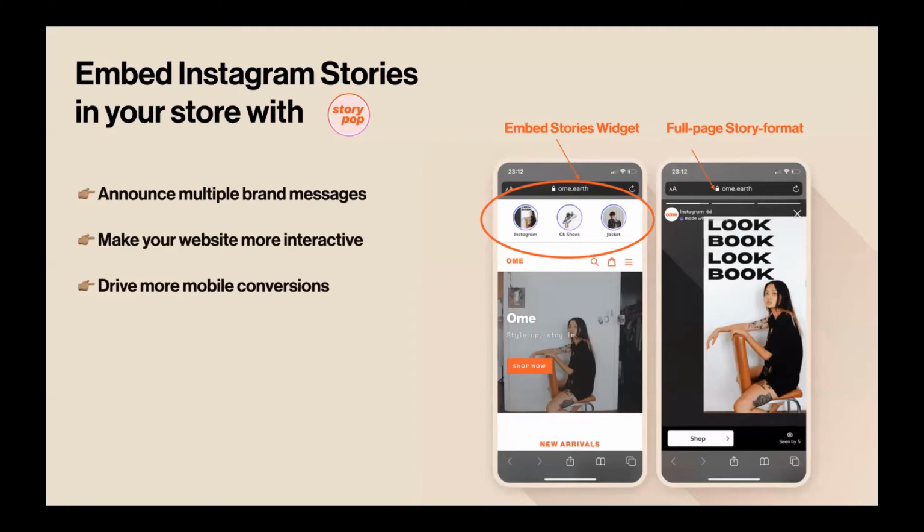Now, as you can understand, we're focusing on bridging the gap between user behavior and user environment to make the overall user experience better and increase conversion rates. And since the whole e-commerce world is shifting, and as we all know, mobile traffic and sessions are increasing, Storypop is a really great tool when it comes to converting your store's environment into a more user-friendly environment and, as is natural, driving more mobile conversions.